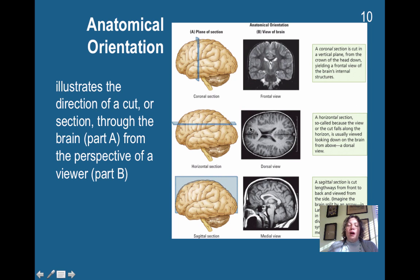Here you have a horizontal section, and this gives you a cut that falls along the horizon, and it's usually viewed from looking down on the brain from up above.